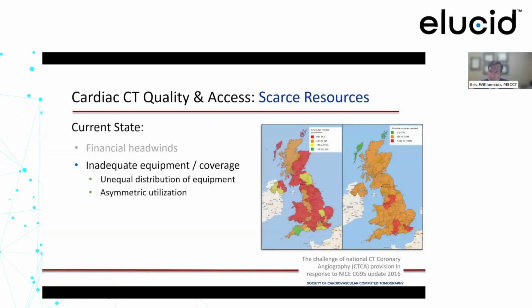So keeping this in mind as the background that we all work in, there are significant financial pressures facing all of us. And these are not just pressures that we feel in the United States. These are maps that are taken from a beautiful paper published by the current president of the SCCT, Ed Nickel, and his colleagues, who looked at the data from the NICE 95.